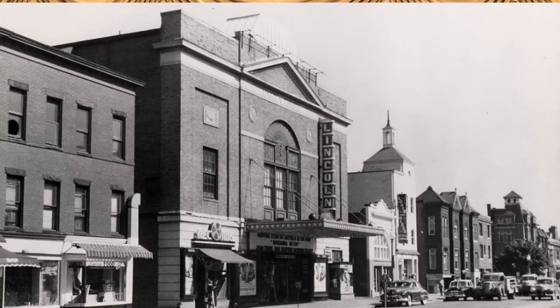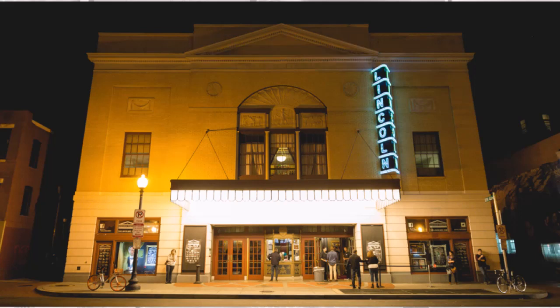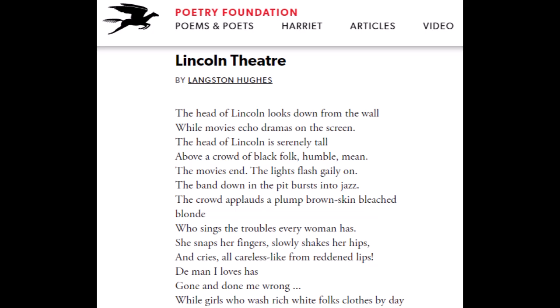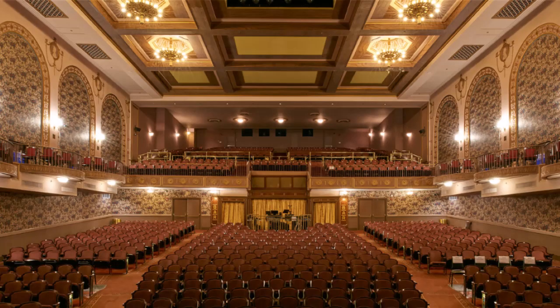DC was segregated when the Lincoln Theater first opened its doors 100 years ago in 1922. The U Street corridor was the center of culture and prominence for DC's black community, but it also influenced black audiences across America. The Lincoln Theater even inspired a poem by the great Langston Hughes called Lincoln Theater. The theater was originally home to many vaudeville acts and silent movies, and in 1927 it became a beautiful cinema venue with a ballroom downstairs called the Lincoln Colonnade.